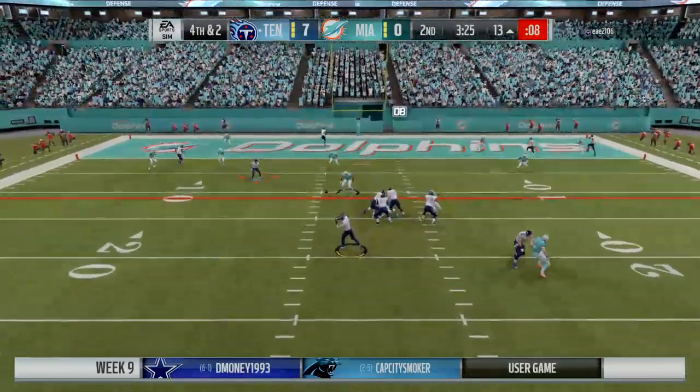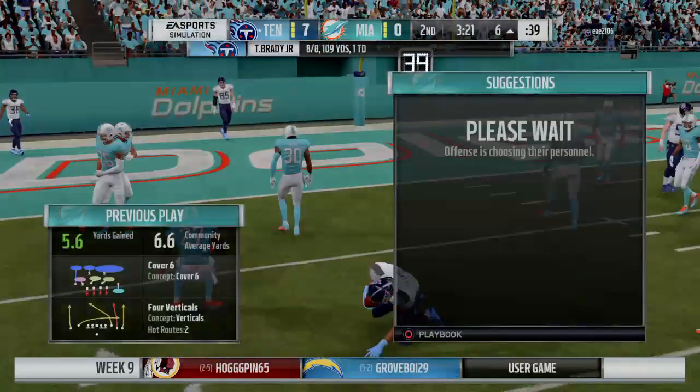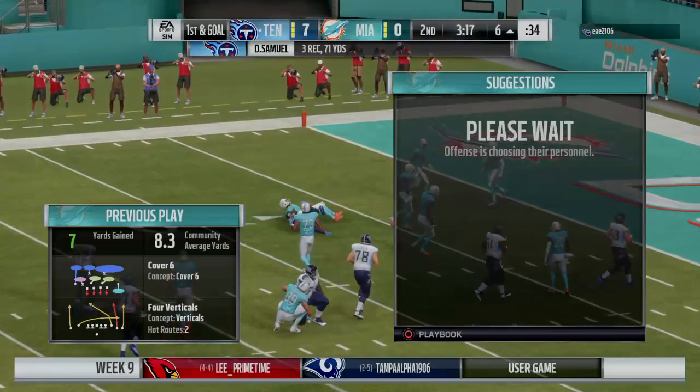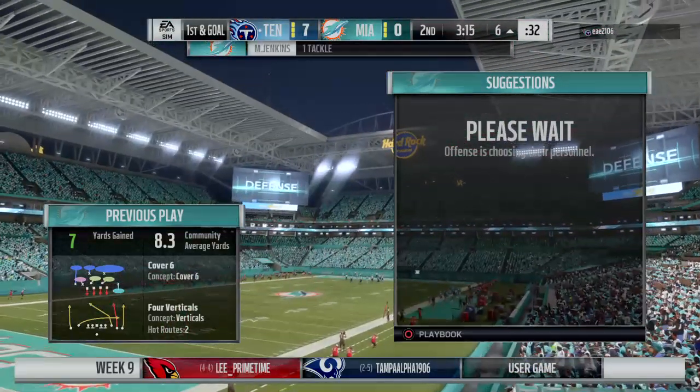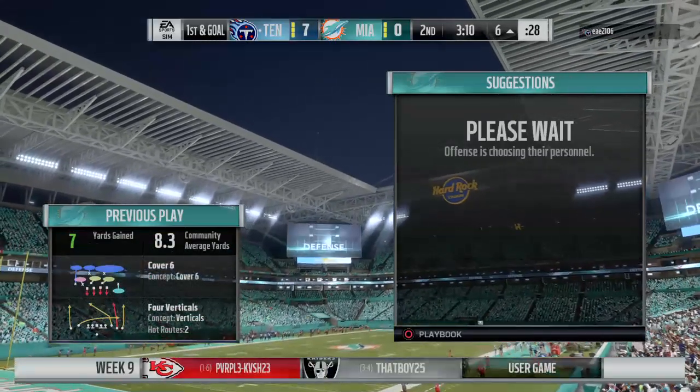Back to throw here. This will be caught at about the 6. And he gets the first down yardage he needs before he's brought down at the 6. Some collective exhales over there on the sideline. A big pickup through the air on 4th down to bring up 1st and goal.